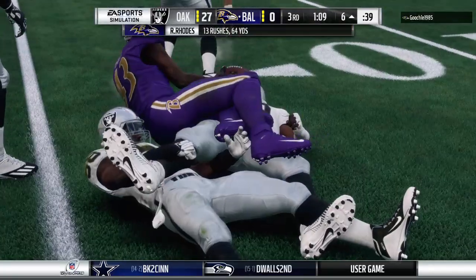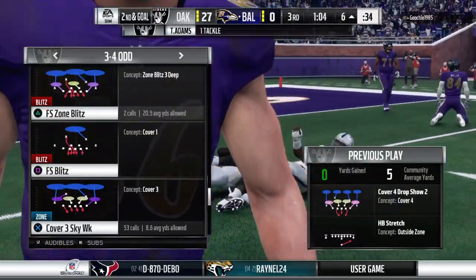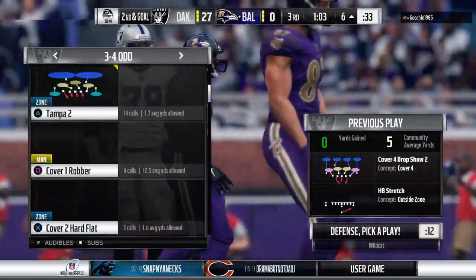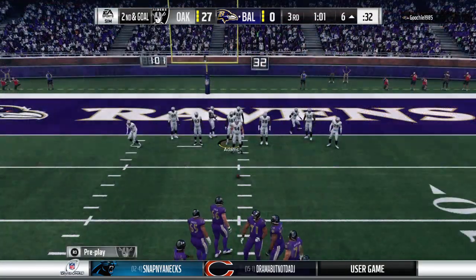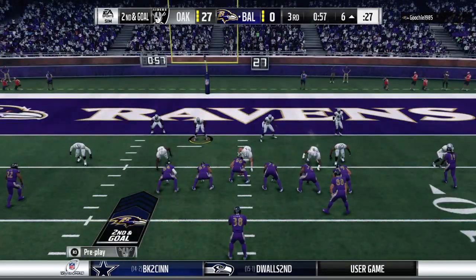Looking for a cutback lane, but nothing there as he's met at the line of scrimmage. No gain on the play that time, and it sets up 2nd and goal. You got him. You got him. And on the outside, they're playing press coverage.